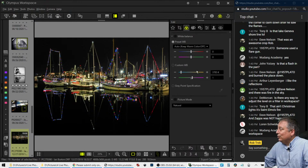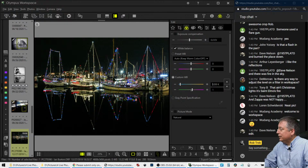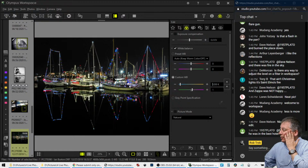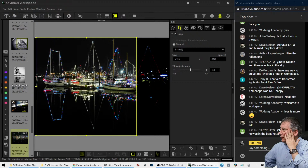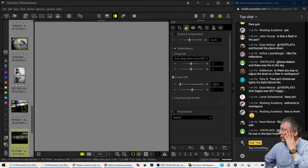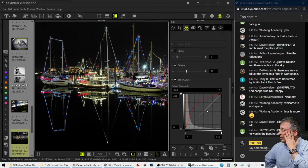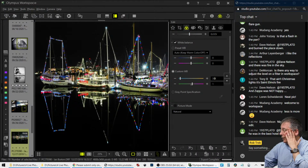Let's cool this off. It's a bit too warm. So let's try 3200. And I think I'll do rule of odds and just pick 3 boats. I don't know if a square crop might be too tight. But let's do rule of odds on this. Let me work on the tone curve a little bit more. And cool it off a little more. Try 3000.